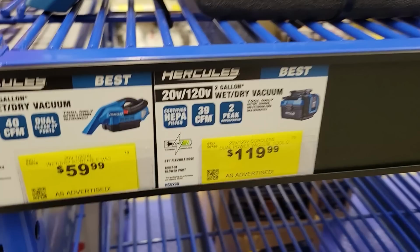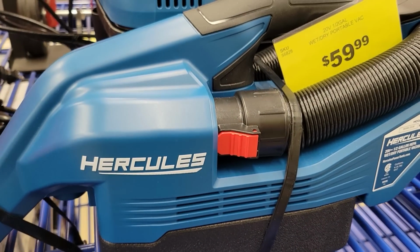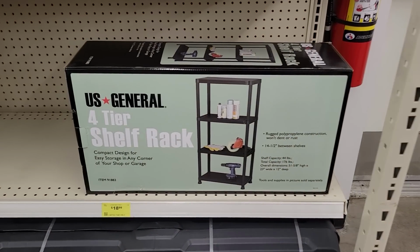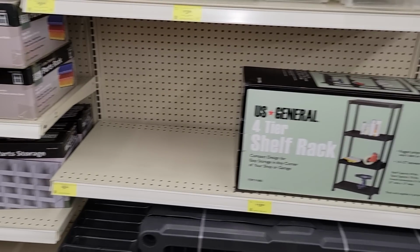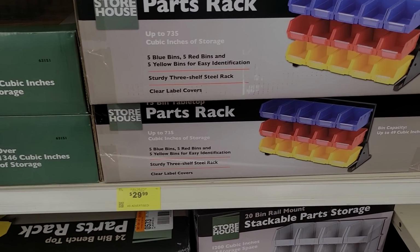So first up, we have here some Hercules shop vacs, wet and dry. I thought these were pretty nice for the price and seem to be fairly well built. Then over here, I have these 4-tier shelves and they're great for organization. I use them for a lot of chemicals and stuff and they held up great. Here's some other organizers that are priced very well as well.